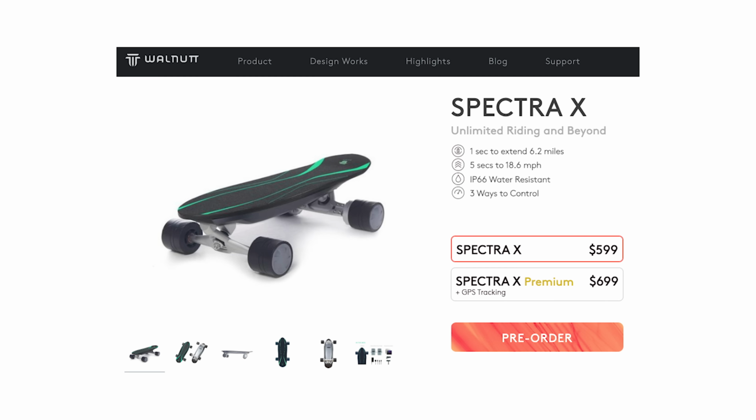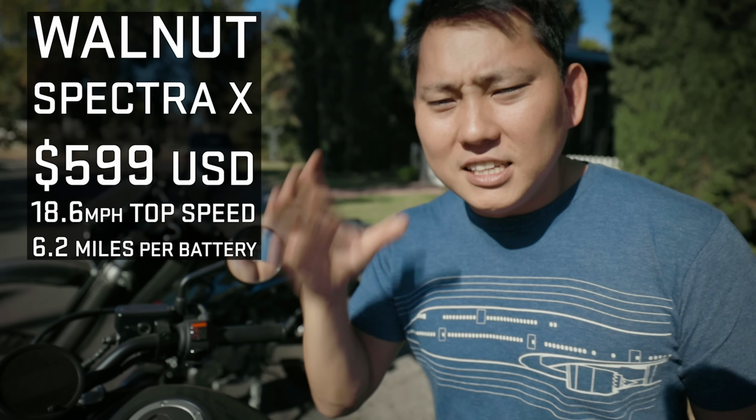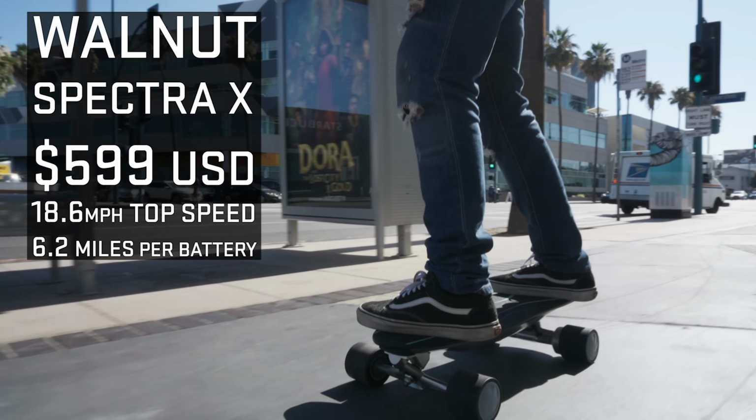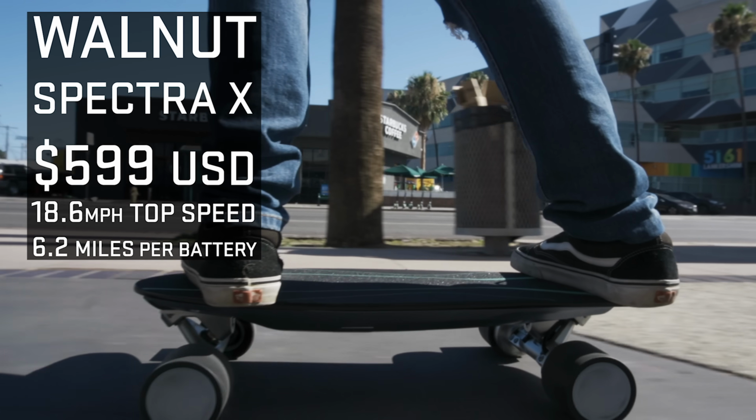And when it comes to convenience and portability, that Walnut Spectra X is probably gotta be the winner because it's so portable. Now, it does have a small battery, so the range isn't that good, but that's the beauty of these swappable batteries. It only takes a second to swap those batteries. And if you know you're just going down the street and back, you're good. And if you plan on going further distances, you can just pack an extra battery.